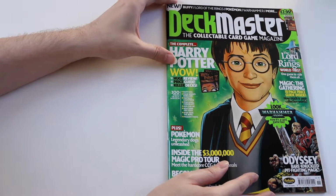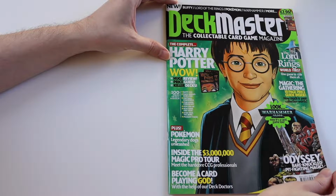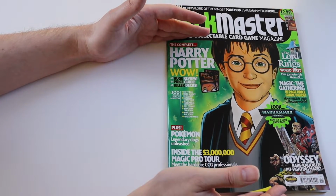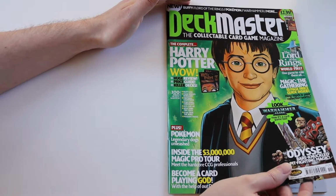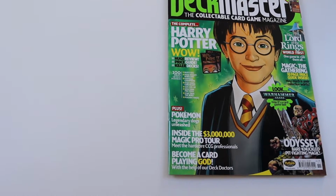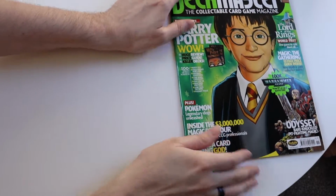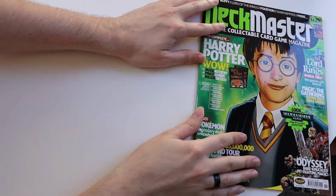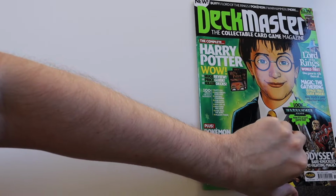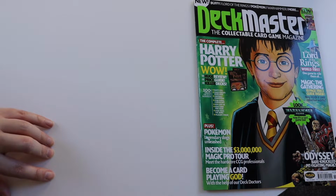Then we get the actual magazine. So it's quite a big magazine. This is like an A4 size. I'm used to Scry magazines, which are like down here. So hopefully you can see that quite well. Right, if you excuse the edge of the table here, I'll do it like this because it's quite a big magazine. So it cost £2.95 back in the day, in November 2001.